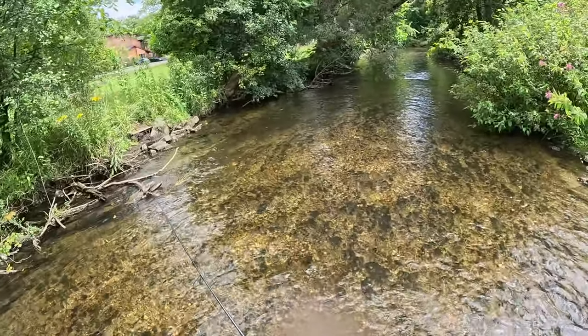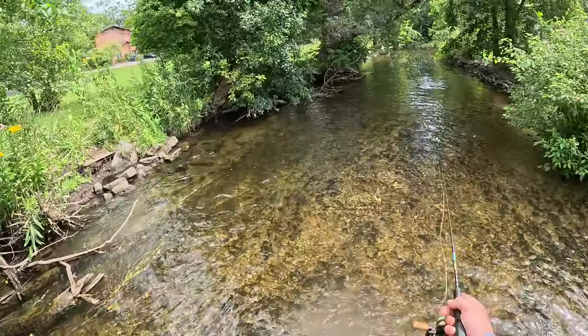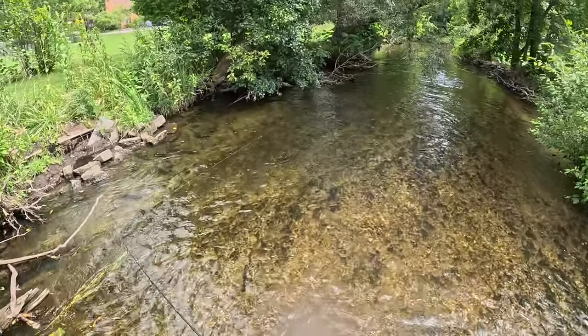I'll be really happy if none of these dogs decide to jump in the water, because I don't feel like running and I'm not very fast.